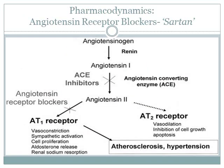Now, your second one, which is similar but different to your ACE inhibitors, is your angiotensin receptor blockers. Now, all of these ones end in "sartan." Most people have heard of your sartans before. So your losartan, your irbesartan, candesartan is another one. They're all your angiotensin receptor blockers.